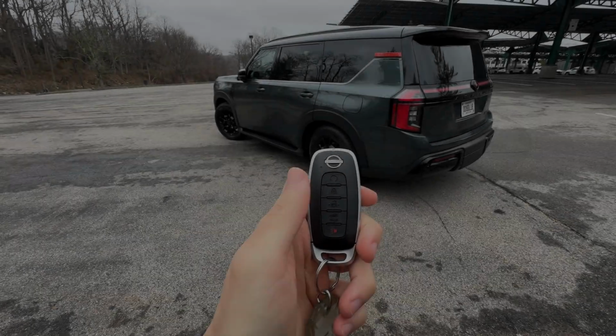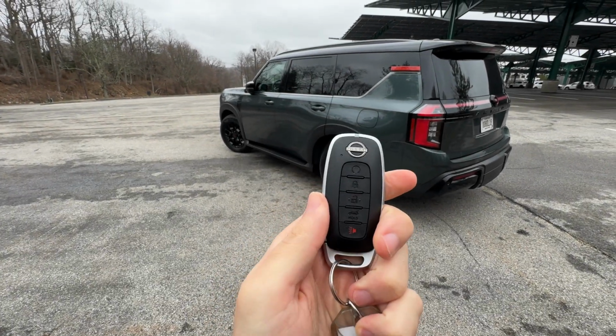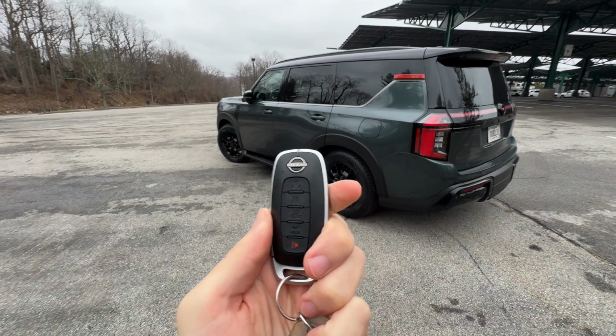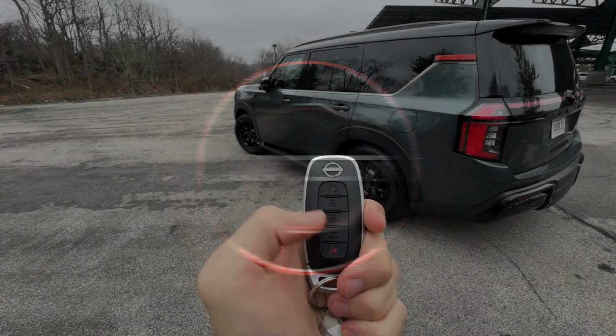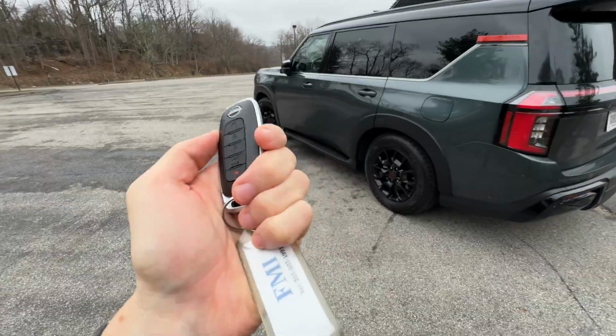Before heading up front in the all-new Armada, we have our Nissan key fob here. Again, nothing too crazily new as we've seen in some other new Nissan products, though I do like the new Nissan badge. We have a remote start function. We can open our trunk as well, so that's pretty nice.